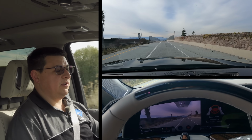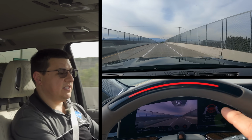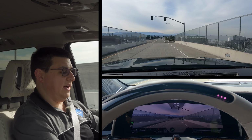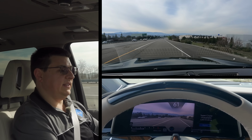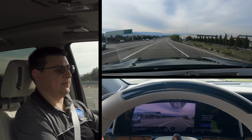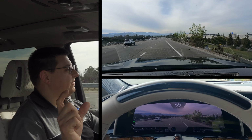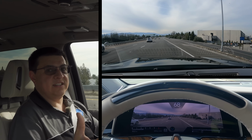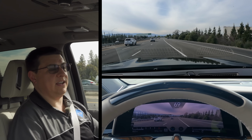Oh, Super Cruise disengaging. You can see that the steering wheel flashed red there. I'm not exactly clear what the system was upset about, but we can go ahead and re-engage it here. There we go. The lane ended, that's why. So it recognized the fact that the carpool lane and the lane that I was in were merging, didn't know what to do about it, so it told me that I needed to take control over.